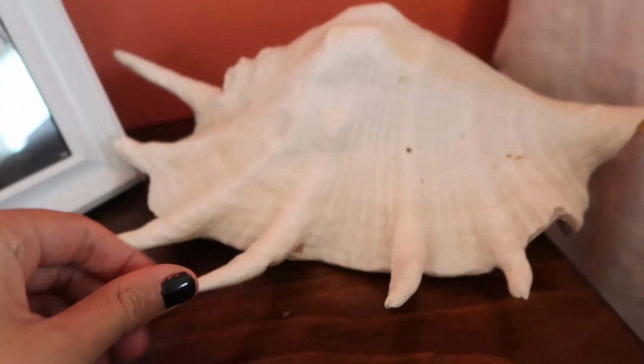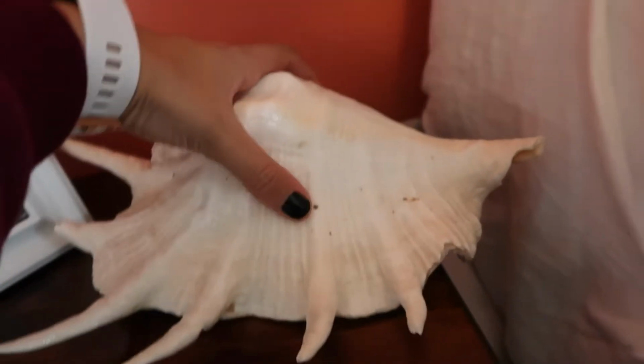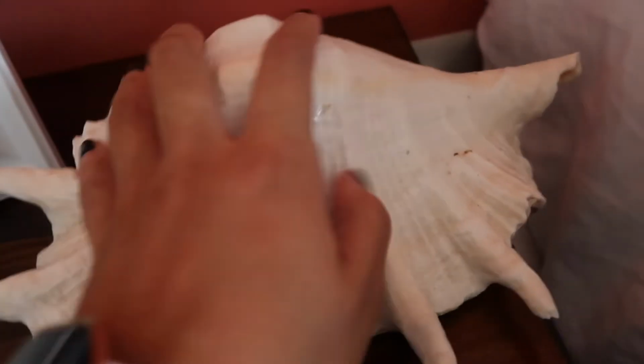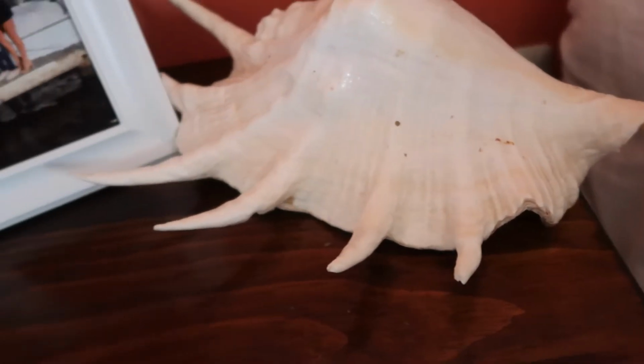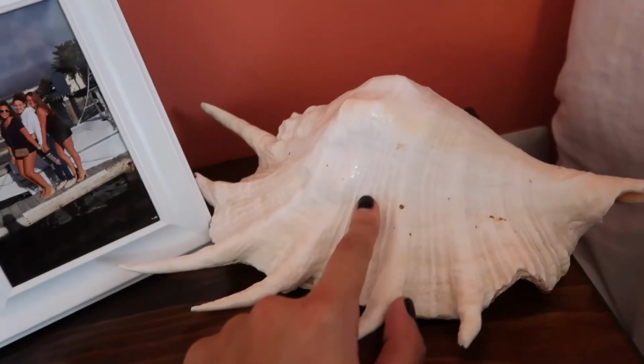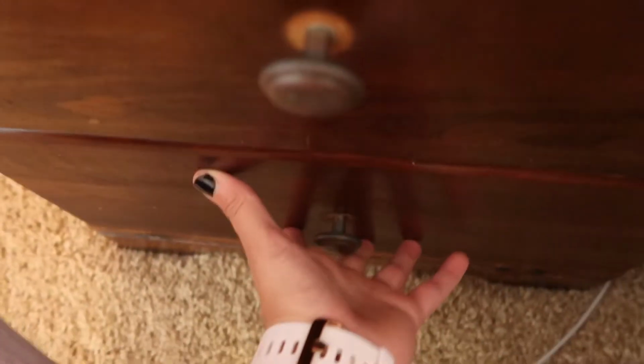Love you. And then this is a really big shell from, I don't even know where it's from, to be honest, but it's really big and super heavy, and I just keep it here for decoration because my room is very beachy vibey, so I really like this. And then this is just a wood nightstand, and I just have 2 drawers here. And then obviously my bed is right here.